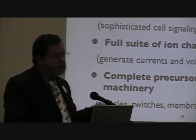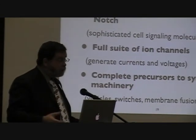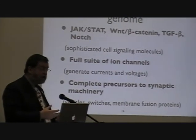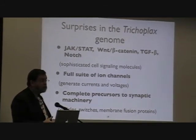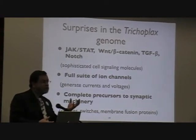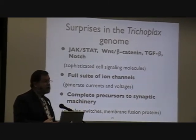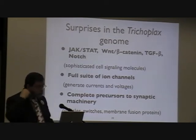Okay, so what we discover is when we look at these different organisms, we find that evolution is recycling lots of stuff and combining it in new ways and generating new capabilities. That we have, for instance, machinery in triple plaques that's used for triple plaques-like things, but then can get co-opted and used in complex ways to make things like a brain.